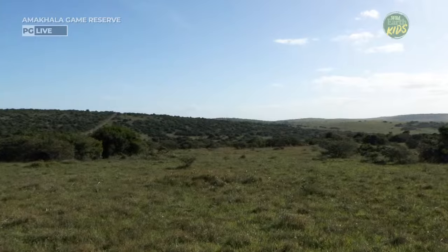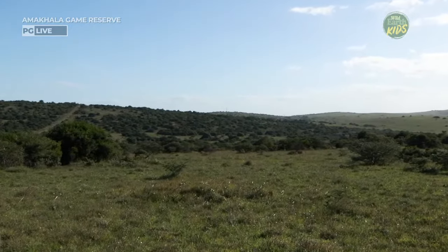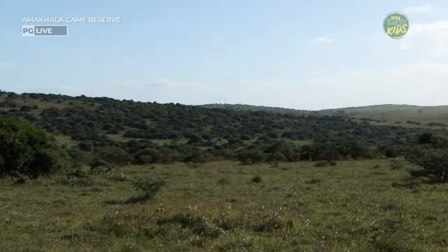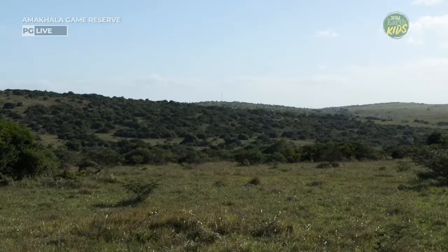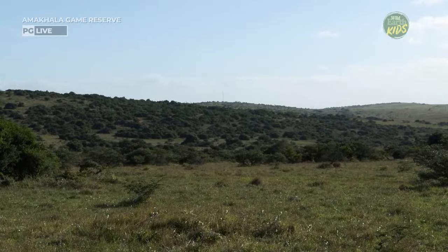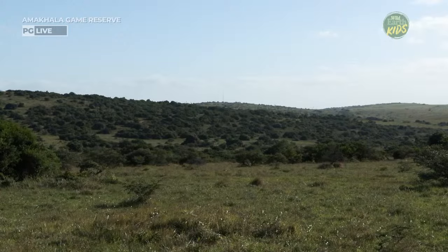Have a look-see at our environment. Let me just set the scene for you. It is a little bit breezy, as it usually is at Amakhala. Actually, normally at this time of the day, it's quite windy. But I'll touch wood there. We don't want it to be too windy.